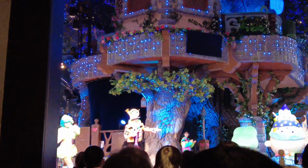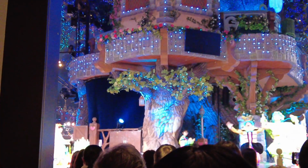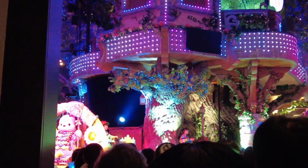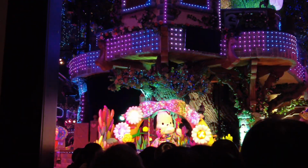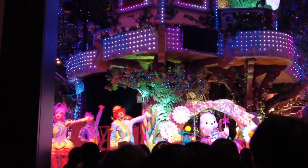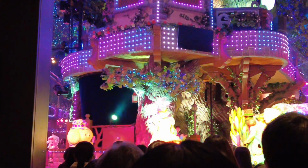That's why I didn't raise the camera level, because you're not supposed to bring it higher than your head. So I did that. But I really enjoyed this parade. It was so cute. The lights all throughout the center plaza were really fun. And it was all synced to music. Very high energy. And they have all of the characters out.